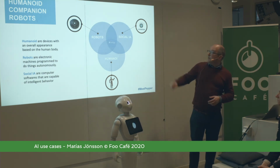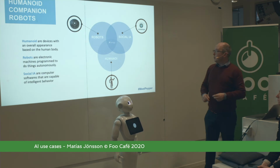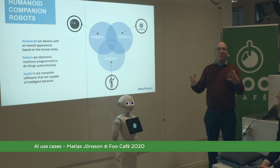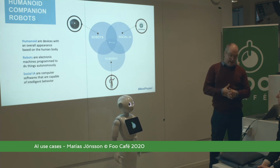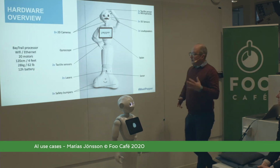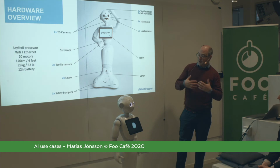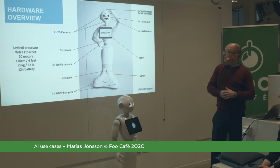Now this is a slide from SoftBank, so they've just exemplified it with IBM Watson. Of course, Azure would do a much better job in there, but the social interaction skills and being able to interact is a crucial part. SoftBank is focusing on all of this, and Pepper is one example. They do have a number of other types of robots as well, but Pepper is probably the one that has come the furthest when it comes to commercial implementation.